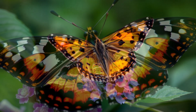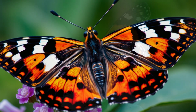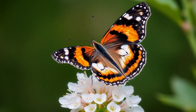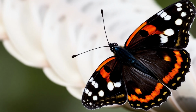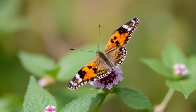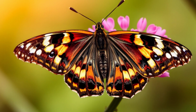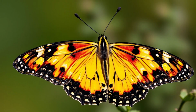The forewings feature distinctive red bands across the middle, punctuated by white spots near the wing tips. The hindwings mirror this design with red bands along the outer edges and subtle blue spots that add depth to the overall pattern. The white admiral presents a dramatically different appearance despite belonging to the same extended family. Its wings span approximately 2.5 to 3.5 inches and feature deep black coloration with prominent white bands that flow across both forewings and hindwings. Small blue and red spots along the wing edges provide delicate accents to the bold monochromatic design.